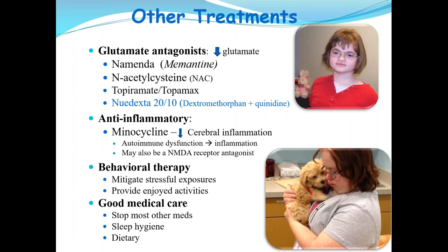Other treatments: glutamate antagonists have been used for quite a while. Some people really like memantine, acetylcysteine, Topamax. Nudexa is the newest glutamate antagonist, reported by the head of psychiatry in Phoenix in some of his adult patients. And we've had good luck with that as well. Minocycline decreases cerebral inflammation and may also be an NMDA receptor antagonist.